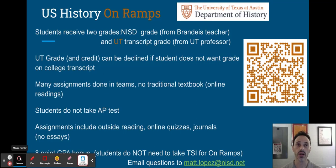One of the other neat things about the credit that's different from dual credit is that in On-Ramps, at the end of the fall semester, the UT work you did that was graded by UT professors gets you a UT college grade. So they'll say to you, hey, you have a B minus, a B plus, a C plus, whatever. And the students have the ability to accept or decline the credit. If they accept it, it's on the transcript, like I said. And if they decline it, it just doesn't show up at all. It's like the semester never happened. It doesn't say you took it and declined credit, or you took it and withdrew, nothing like that. It's just not there at all.